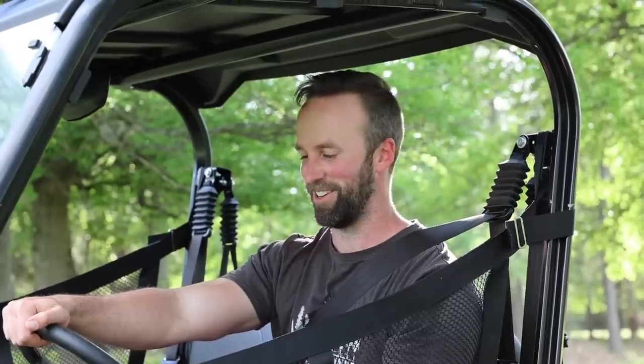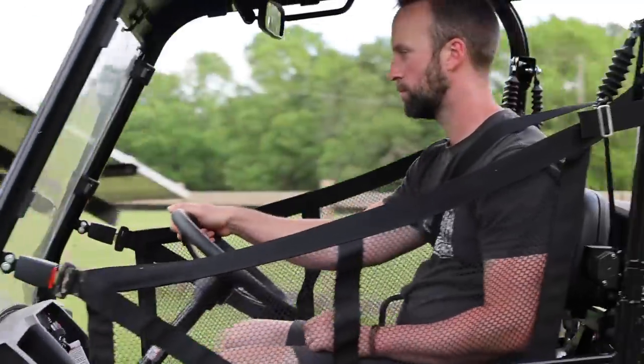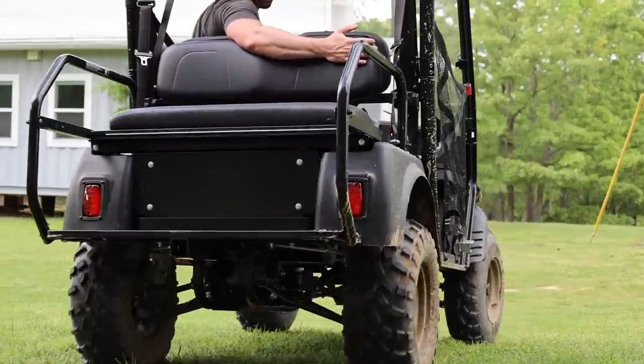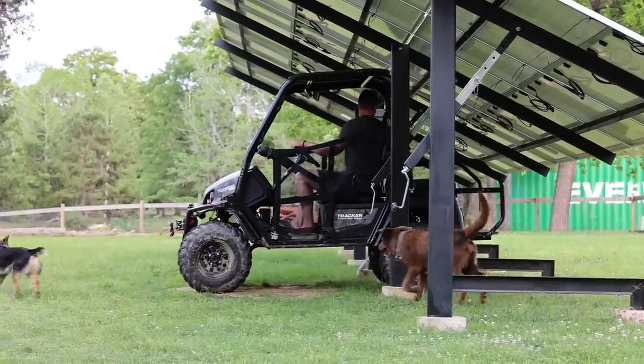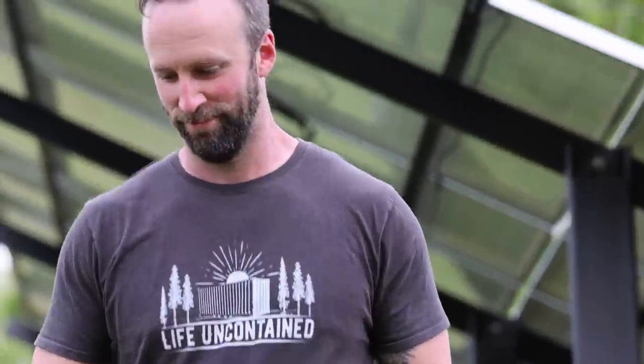I know I keep saying it, but this thing is just so cool. Right. And the best part about it is it's powered by the sun, by our solar panels. That is so cool. Yep. Less maintenance and we get to drive it around for free. How good does that feel? Pretty good.